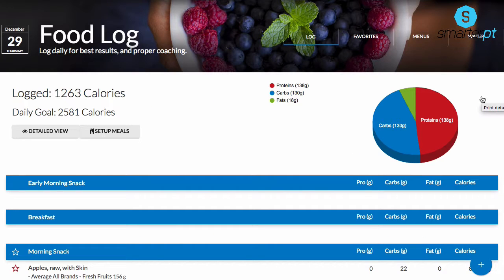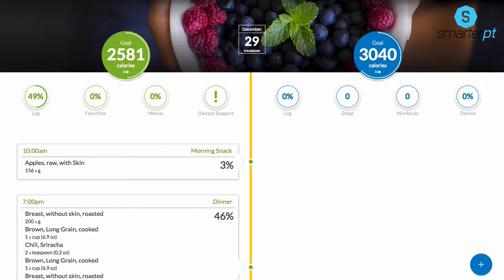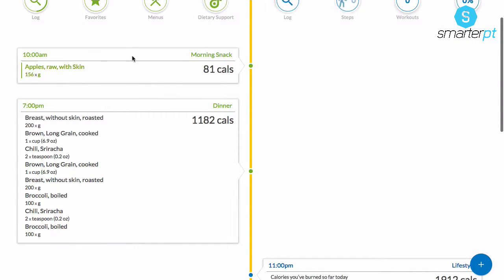Now we've also included a water tracker. You just click on it and just track your glasses of water, okay? Now while we're on the homepage, I just want to quickly show you, this becomes your timeline. And you'll start seeing this is what I had for the apple, this is what I had for dinner. Obviously as you start logging more food, the timeline will start to grow.